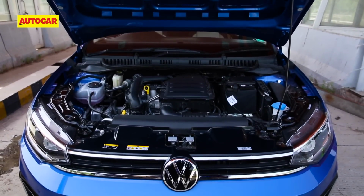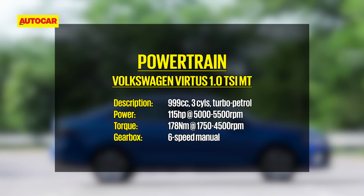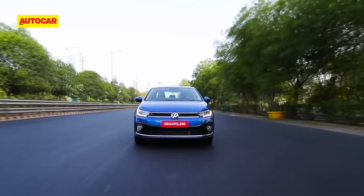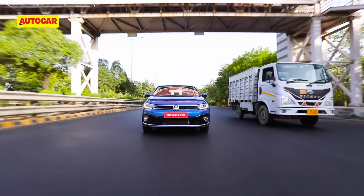In terms of engine specifications, there are no surprises. As you may know, the 1.0 TSI direct injection turbocharged petrol engine is shared with the Skoda Kushaq and Slavia and Volkswagen Tiguan and makes the same 115 horsepower and 178 Newton meters in this application. And unsurprisingly, the driving experience is very similar too.